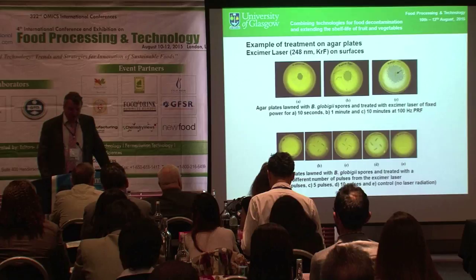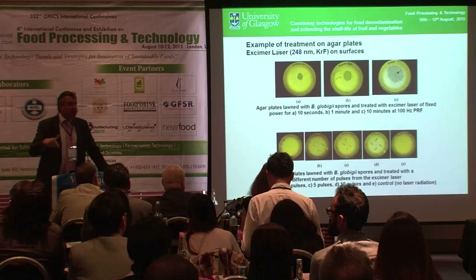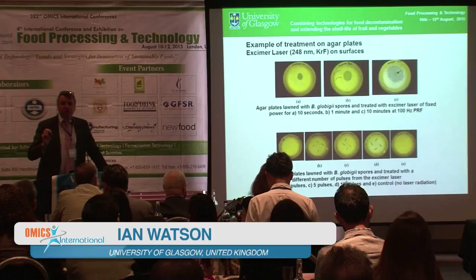So as an example, here's some laser treatment of an agar surface. You can see you get these areas of clearing, so you can quantify that. It's fairly useful as a rapid assessment of the efficacy of a particular treatment. It doesn't provide you with counts, obviously, but it does provide you with an area of inactivation that at least allows some measure of quantifying what the impact of that treatment will be.